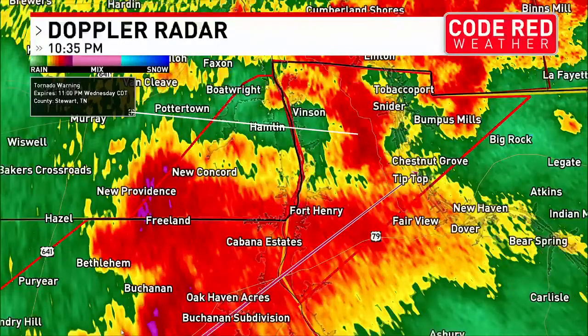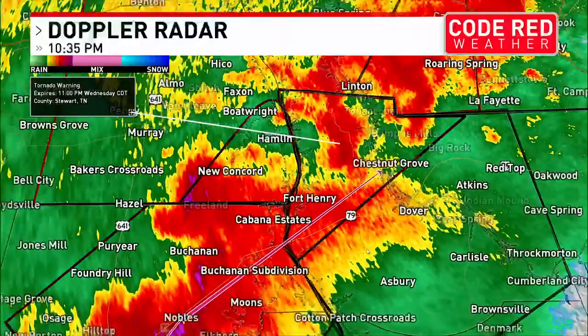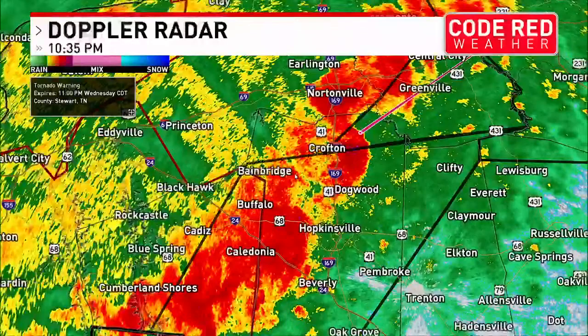So just get to the lowest floor of whatever building, the most interior room, and put as many walls between you and the outside of your home as possible. Don't stand near any windows. You don't want to do that with any of these tornado warnings. Obviously, those windows could quickly break.